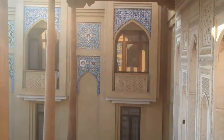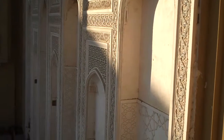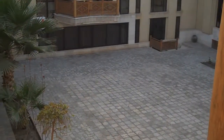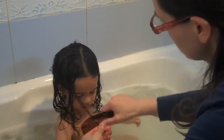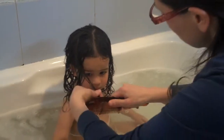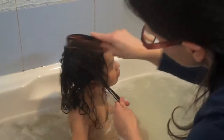At the Omar Khayyam courtyard in Bukhara. It's about 8:30 in the morning and it's just become sunny. Maitre is getting his hair washed after a number of days traipsing around the Aral Sea and the Kizil Desert. It's going to be a lot of work to get his hair combed today.